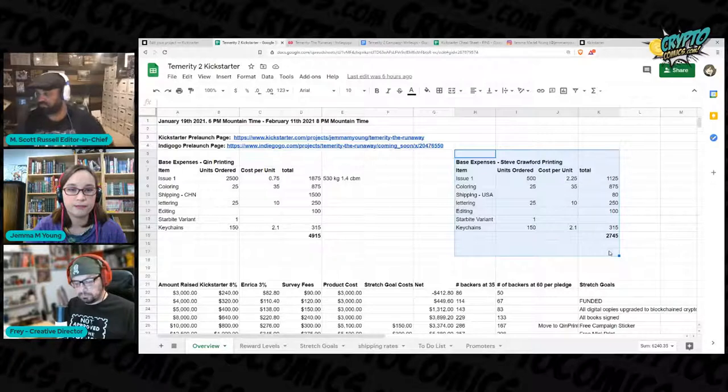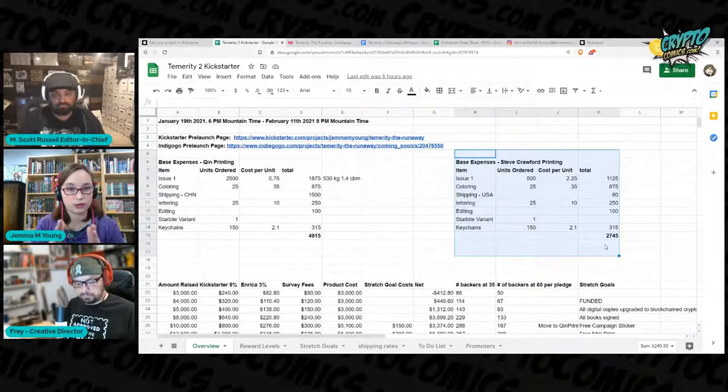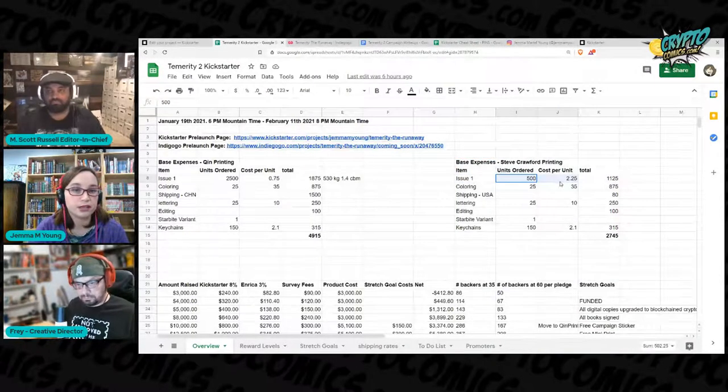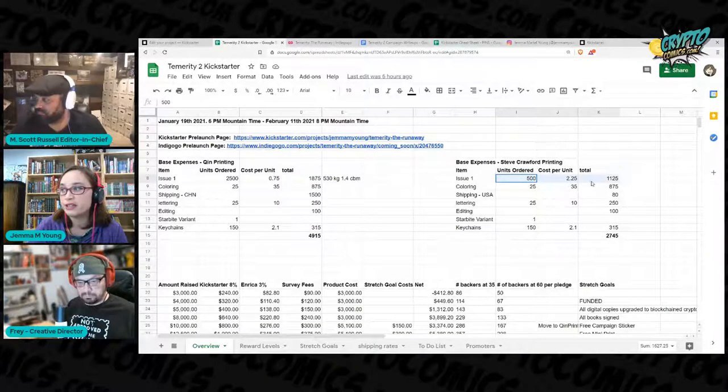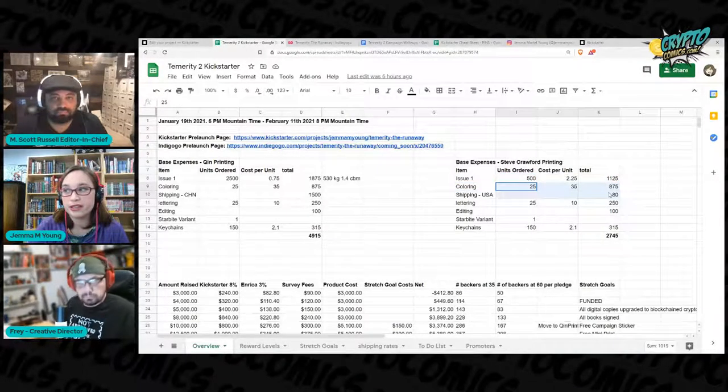and this one is digital print, so it's not offset, so it's cheaper per unit for smaller quantities. And so here I have issue one. If I order 500 units, I found out it'll cost $2.25, which my total is $1,125. And then, like, if you need to pay colorist, how much is that going to cost?